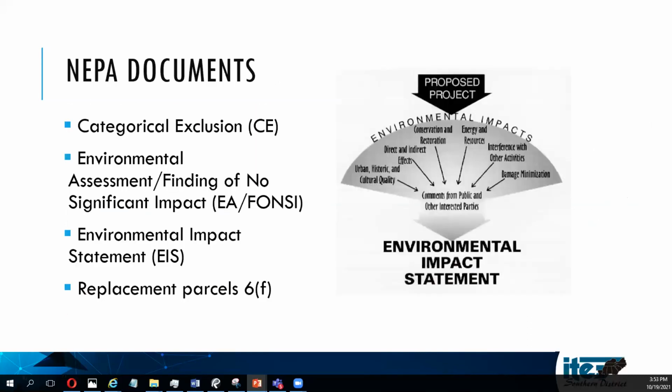And just a little more thought about NEPA. You've got different kinds of NEPA documents. I'm not going to try to do NEPA training, but you have categorical exclusions and your environmental assessment. You want to get a FONSI, a finding of no significant impact. That's your goal. Like, yay, not causing any problems. But if you do cause significant impact, you have to do an environmental impact statement, EIS. Replacement parcel 6(f)s: if you can avoid that at all costs, do. I've got a project that was already in process when I started, and that 6(f) can really get bogged down. So if you can avoid a 6(f), you avoid it.